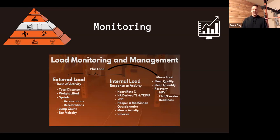But some people have got benefits out of looking at sleep quality numbers from the data their wristwatch provides. For me, the best measure of recovery is heart rate variability. Heart rate variability is a biomarker of the central nervous system and the heart, and it gives us an idea of exactly how we are recovering. It can give us a daily number on how we're recovering.